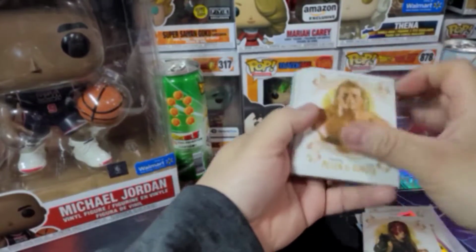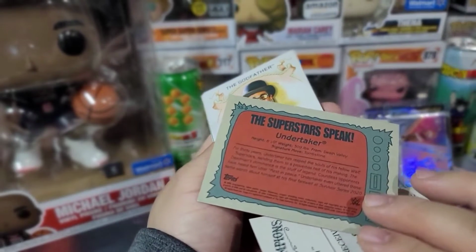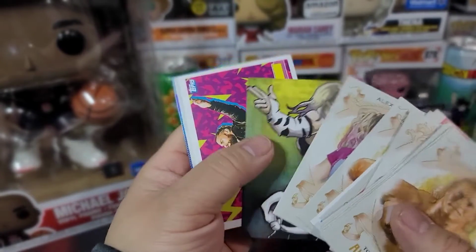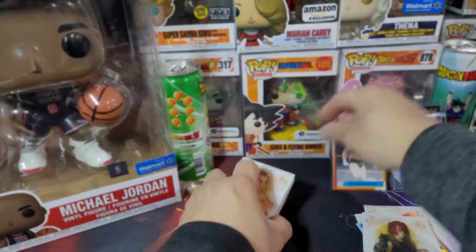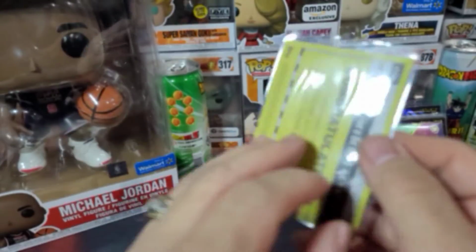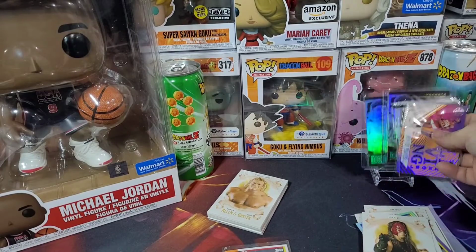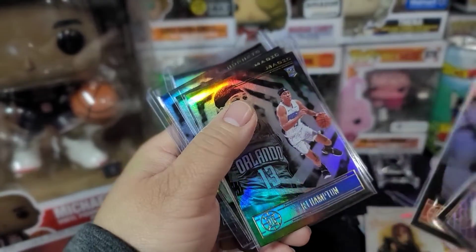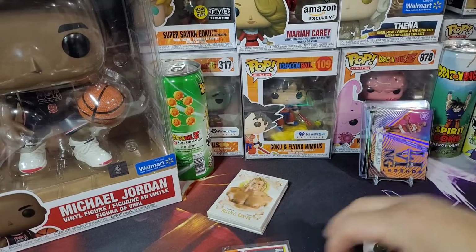Pretty fun to open. So they also have the Ellen Ginter. They have these Superstar Speak inserts, sticker inserts, art inserts, illustration inserts, and these foil inserts. Pretty cool. And the autograph, numbered to 199. Kieran Cross. I have no idea who this guy is, but it's an autograph. I'll take it. Pretty cool. And then from the Illusions, Tony Wilkins, Lamar Stevens, Chris Tate, RJ Hampton, LaMelo Ball. Pretty cool.